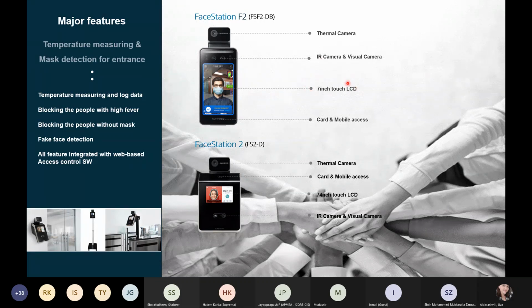It comes with a 7-inch touch LCD, and it has a card reader which can read the physical card as well as the mobile card. This combination allows you to measure the temperature, so you can block people with high fever trying to access the premises, and it can also prevent people from entering who are not wearing masks. It has powerful fake face detection, and of course it's integrated with BioStar 2, which is Suprema's application, and it is already integrated with Milestone.